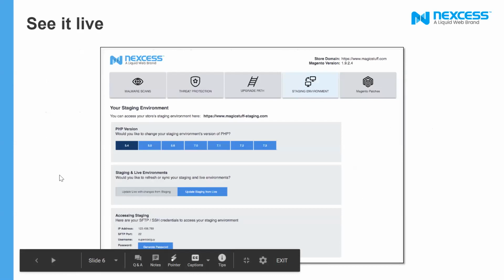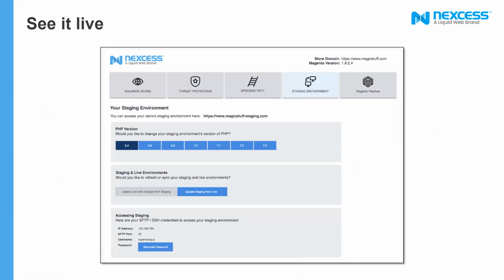So on this slide, this is a little bit of what the dashboard is going to look like for the client. And it has all of the various pieces that we've talked about. And it's a window into the staging. And as you can see, there you will be able to go in. You'll be able to look at the malware scans. You're going to be able to see your threat protection. You'll be able to see your actual staging environment.